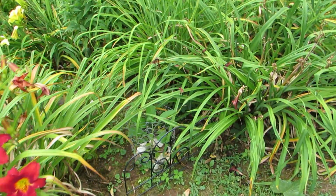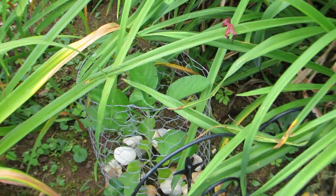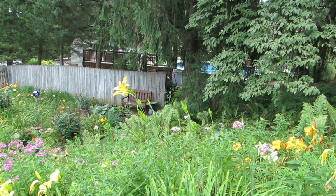Here's a porterweed. And that, I'm not sure what color it's going to be, but hummingbirds really like that. That's Autumn Minaret. First one yesterday, first bloom.